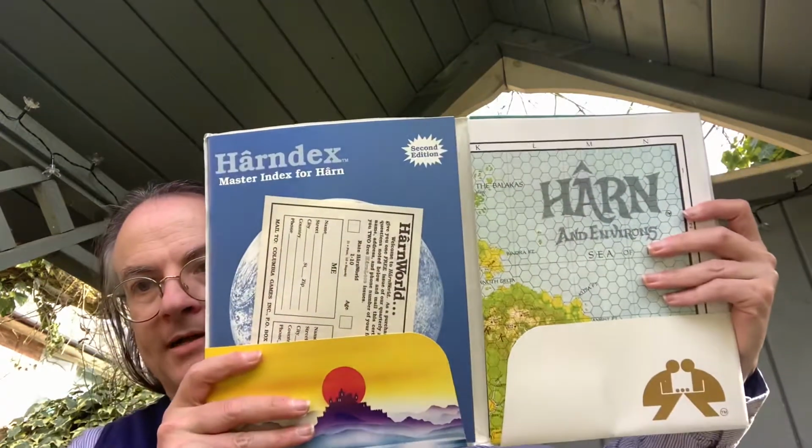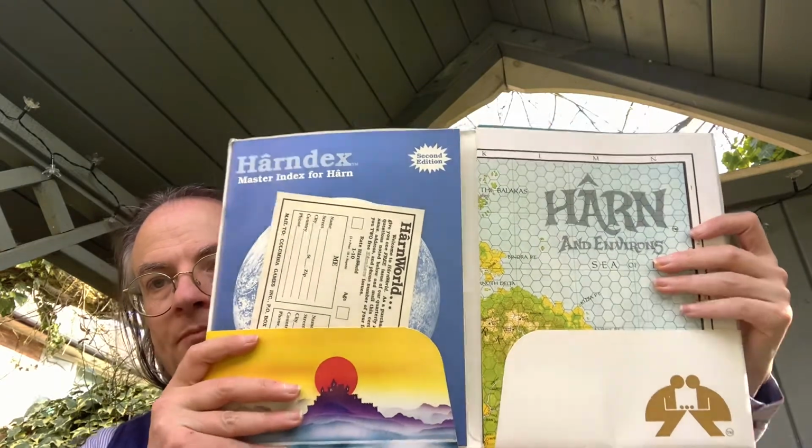So let's have a look inside. Knife out. Basically slice my way through plastic. And what you've got is a folio of items. So you open up like that, and you've got even more. So let's just have a look what we've got in here.